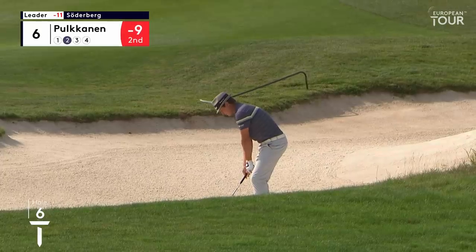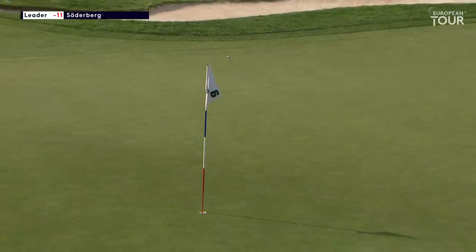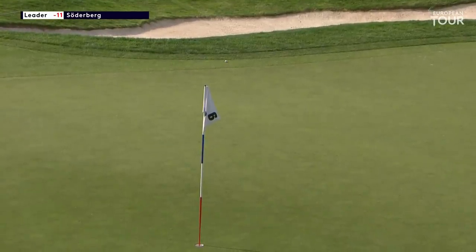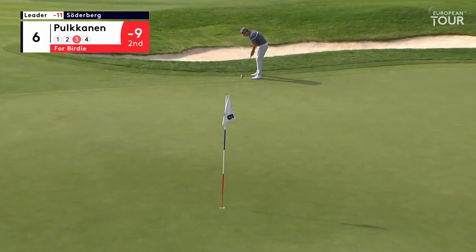The sixth is the short par four. Pulkkanen has found the bunker with his tee shot. Well, he obviously laid up there and laid up into the bunker, so a mistake. Well, you'd hope to give yourself a much shorter look for a birdie on this short sixth.